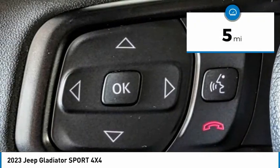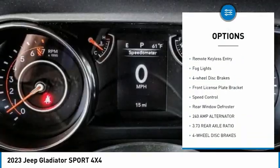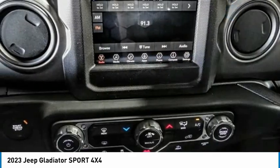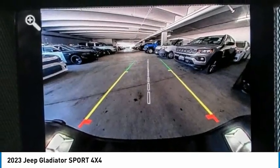Here are some of this vehicle's great options. Power heated outside mirrors, electronic stability control, brake assist, traction control, remote keyless entry, fog lights, four-wheel disc brakes, front license plate bracket, speed control, rear window defroster.